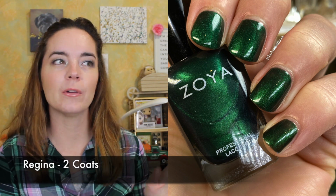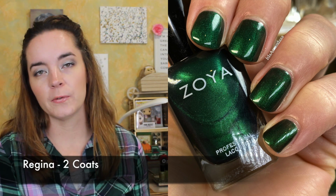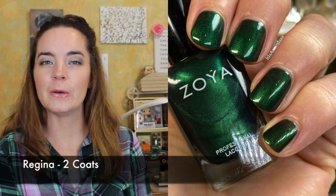I feel like people are like, oh, green doesn't look good on me. No, it does. It really does. This one has a perfect formula. 2 coats of Regina.